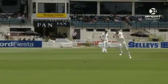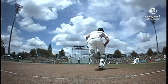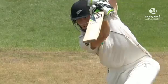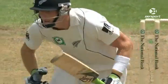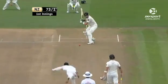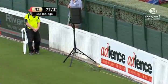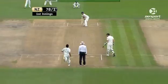Beat the man at short cover. Once the ball gets past the infield, these just race away. Very quick. Good piece of timing from Guptill. It was a nice shot. Very controlled by Guptill. He knew what was coming, and he's just kind of guided it away, really, through mid-wicket.